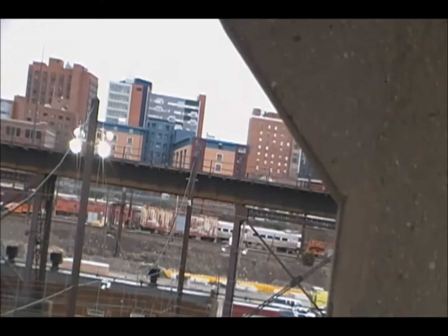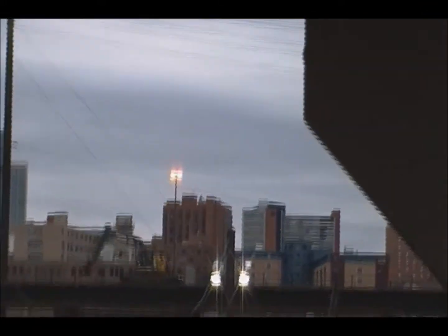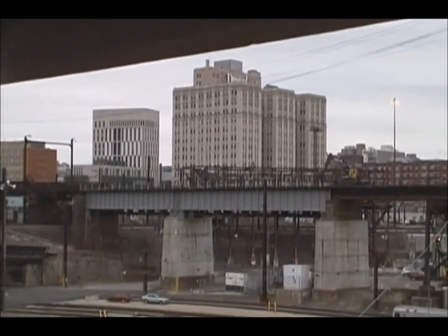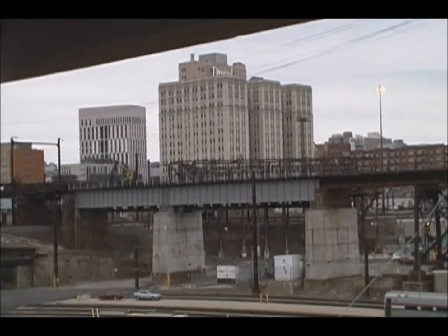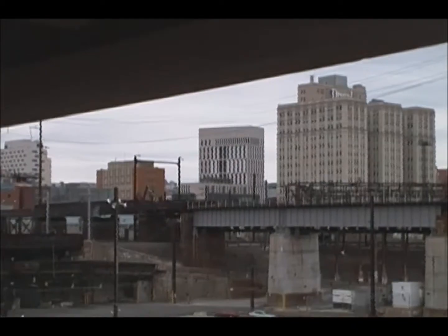Or crane or work, yeah, it looks like a crane heading back south along the High Line again. Odd to see this type of thing on doing the High Line. More action to come as we wait for Amtrak, some more to come.